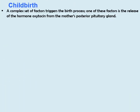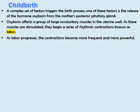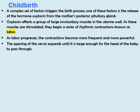Childbirth. A complex set of factors triggers the birth process. One of these factors is the release of the hormone oxytocin from the mother's posterior pituitary gland. Oxytocin affects a group of large involuntary muscles in the uterine wall. As these muscles are stimulated, they begin a series of rhythmic contractions known as labor. As labor progresses, the contractions become more frequent and more powerful.